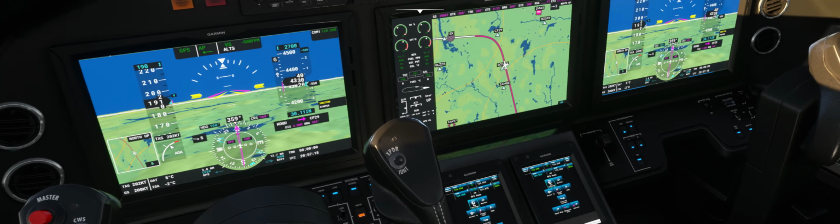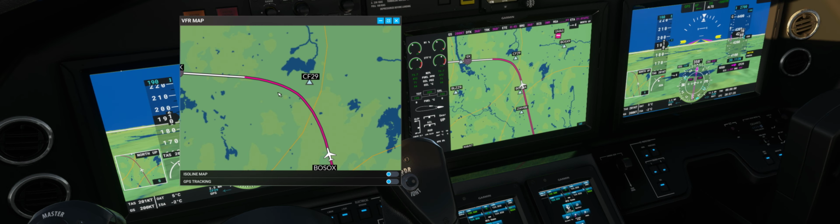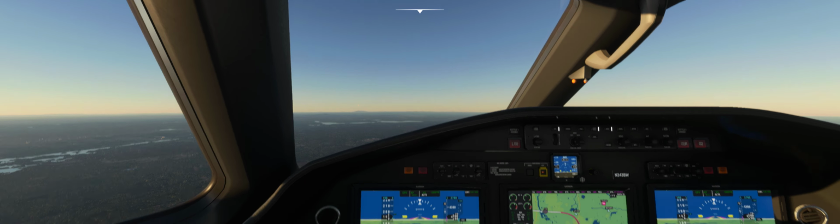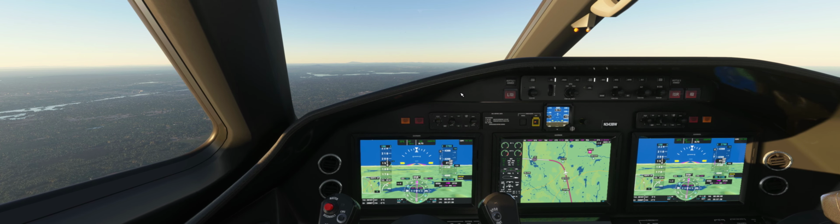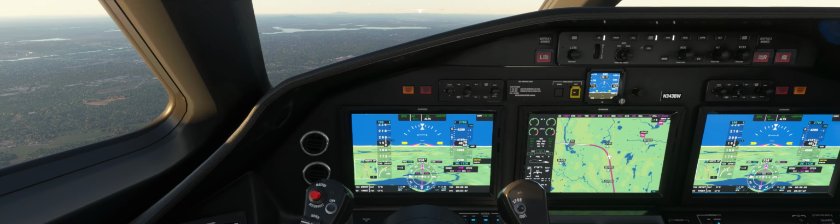Coming up on CF29 right here. Right there, that's where we'll make the left turn for runway 29, which has an approach course of 289. All right, come on, make that left. Here it comes. Come on. I can feel it. Let's see, we got that cyan arrow right there pointing us towards the airport, about our 10 o'clock. There it is. There's our runway.